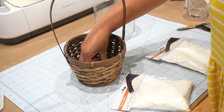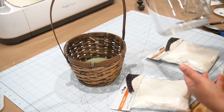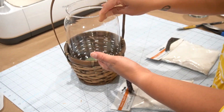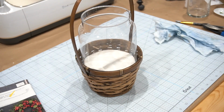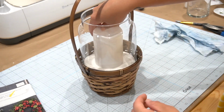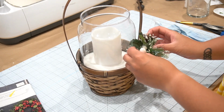This time I used some green foam so that I can raise the apothecary jar a little bit because it wasn't sitting completely flat. And I did not remove the handles because I did think it looked kind of cute with the handles as well. I added some sand into the apothecary jar. I added a candle as well as a pick on the side of the basket, and this was done.